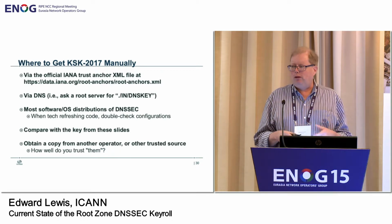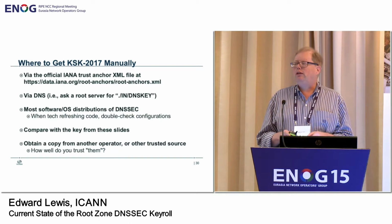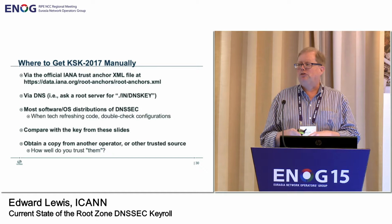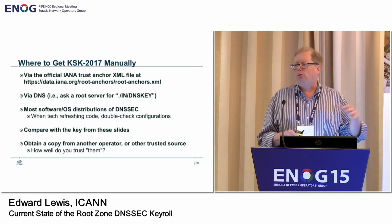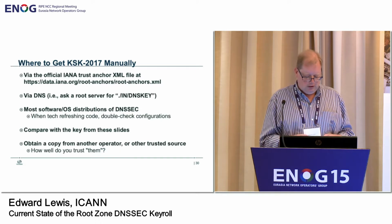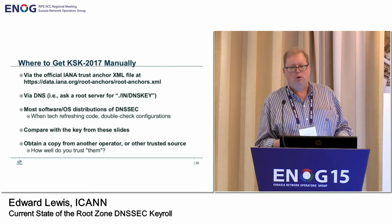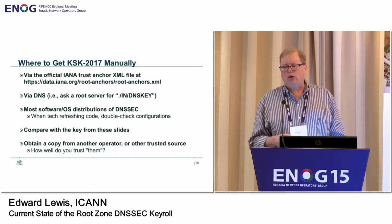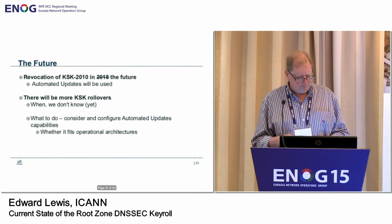We've discovered one of the traits here was that some operators are still using the BIND configuration files from 10 years ago that have static configuration information which overruled what was in the code. So be careful of your configuration files. Look at them too, not just the code. You can look at the key in the slides. That may be more lighthearted than true. And you can just talk to other people to make sure you have the correct KSK that's coming in.